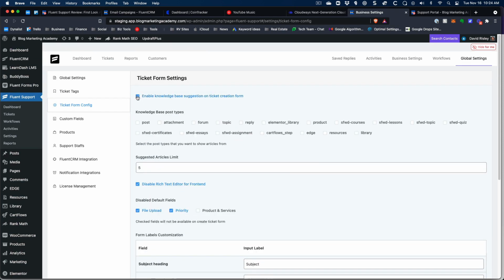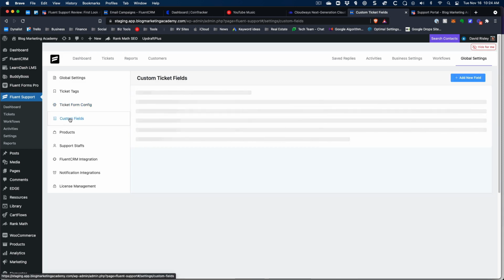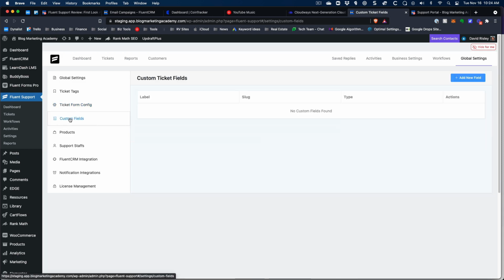This I have not played around with, but this is actually a really cool feature that I should make note of, and that is that they have some option for knowledge base support in here, where you can set up a custom post type on WordPress and actually have support documentation on your website, and then you select which one to map to it, and basically you're integrating a knowledge base right into your support desk right inside of WordPress. That's a super cool feature. Custom fields, this is if you want to take more than just ticket title and the basic contents.